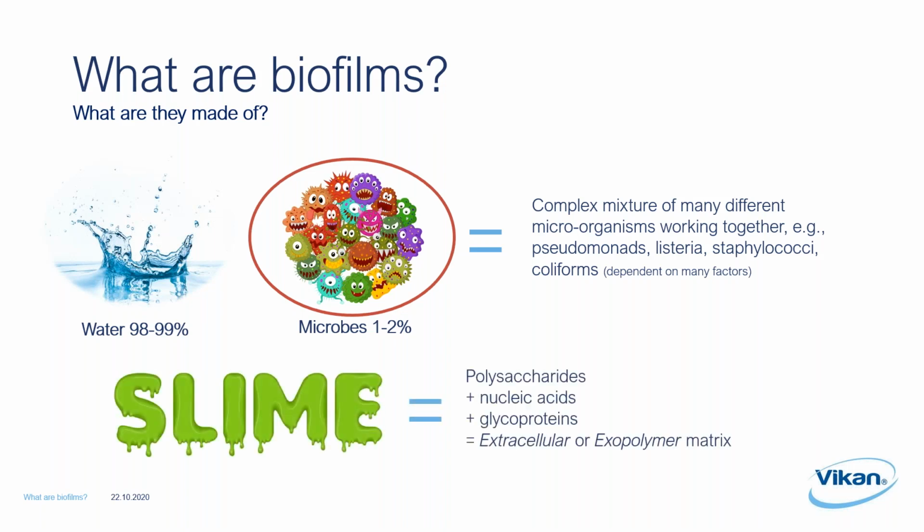Now, as the biofilm develops, it also starts to consist of this slime. That's obviously the non-technical term. The technical term is the extracellular or exopolymer matrix, and this is made up of polysaccharides, nucleic acids, and glycoproteins.